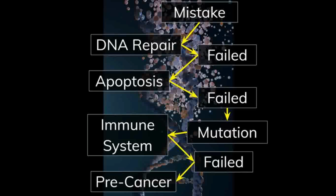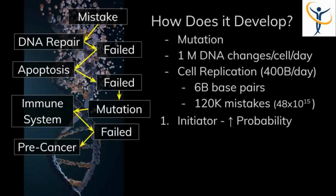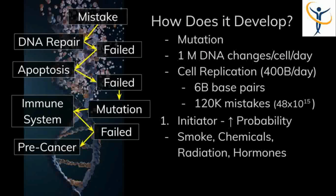So in order to develop cancer, we need two things. We need an initiator, and that is a stressor that increases the rate of mutation and the severity of the mutation. And those can be things like smoke. In cigarette smoke, there are chemicals there. There could be chemicals in the environment. It could be ionizing radiation from excessive X-rays or working around radioactive materials. Or it can even be hormone imbalances that can promote more mutations and more severe mutations.